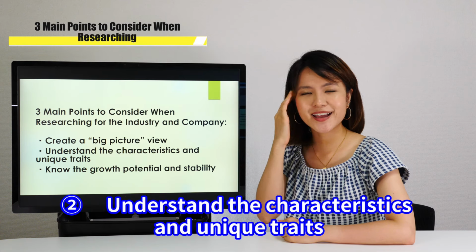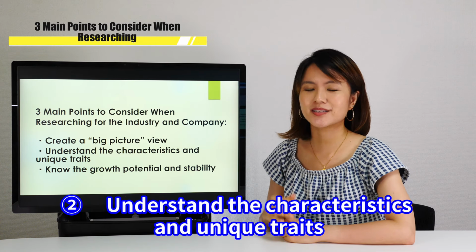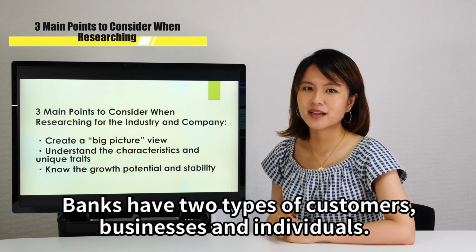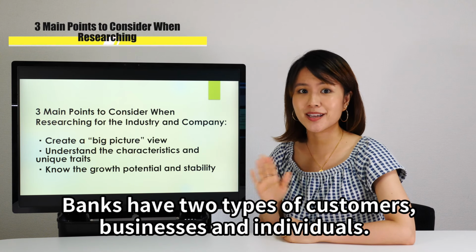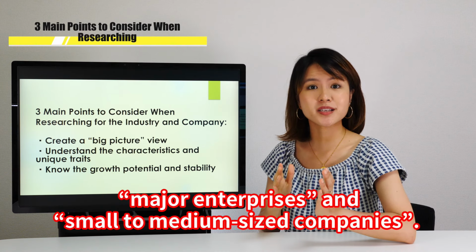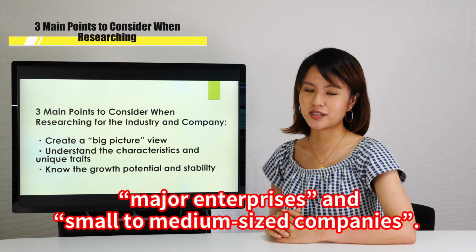Second is to understand the characteristics and unique traits. For example, let's think about the type of customers banks have. Banks have 2 types of customers, businesses and individuals. Businesses can be further broken down into major enterprises and small to medium-sized companies.